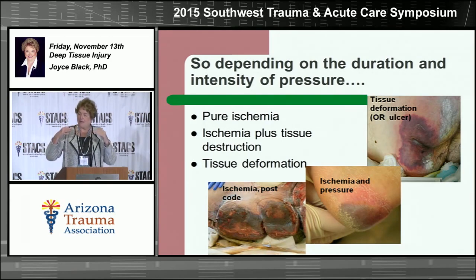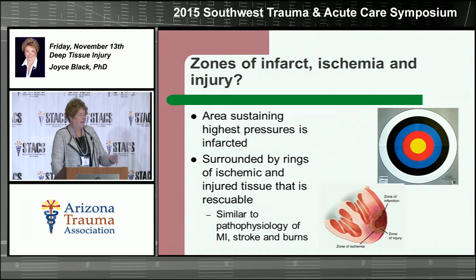The middle picture, that's a lady who got a DTI from a TED stocking. She had her heel elevated and the pressure of the stocking was enough to cause a DTI of the heel. And the bottom one on the left side is a bariatric patient who'd been in critical care for quite some time, had intact skin until he coded. And that is 48 hours later. So that's pure ischemia, I think.